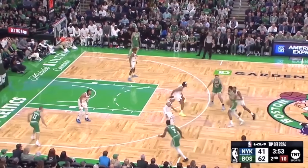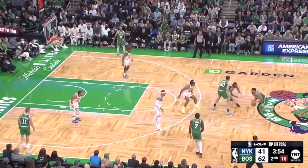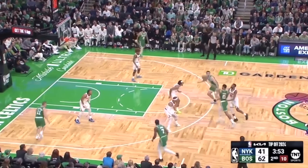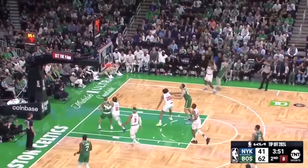The moment Luke Kornet rolls, this pass is gone. Just look at Deuce McBride. He's looking at the action up here. He's looking at what's happening up here. And Tatum knows this. He's looking at Derek White right now. And as soon as Luke Kornet opens his hips to roll, the pass is gone. Deuce McBride doesn't know the pass is gone right now. He still doesn't know. Well, now he knows, but it's too late. Derek White catch and shoot, 3-ball.